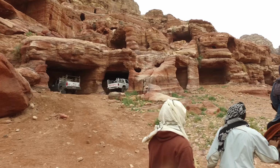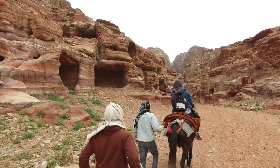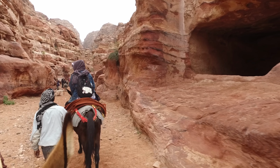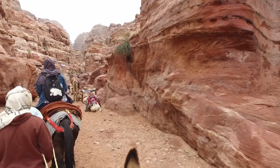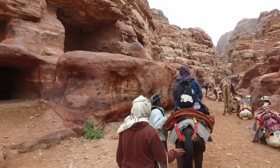Here, some of the stone-cut chambers are being used as garages for the people who guard and protect Petra. And again, the farther we go, more of these quite massive chambers on both sides. There on the left.